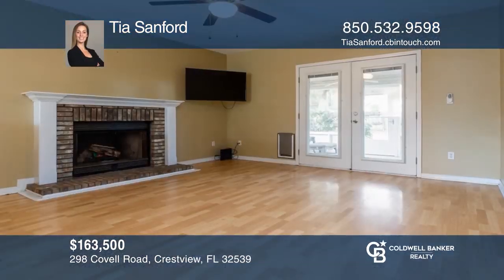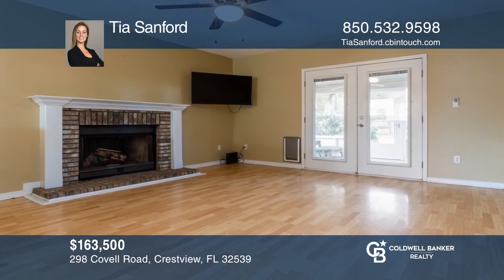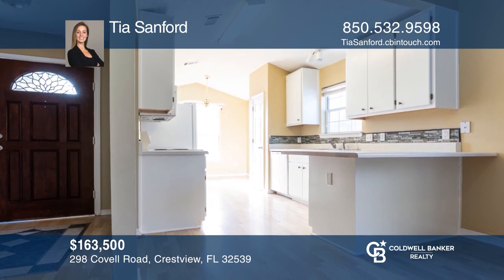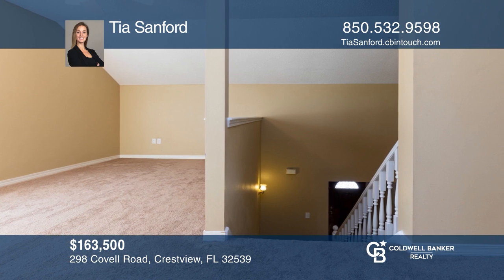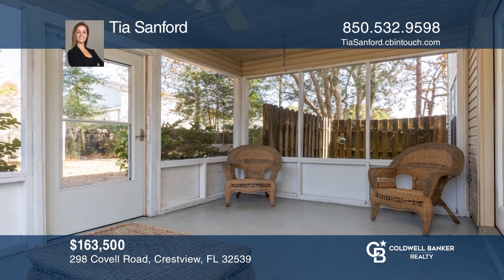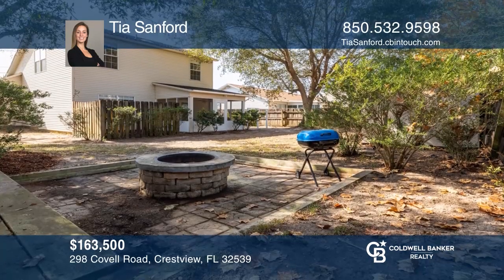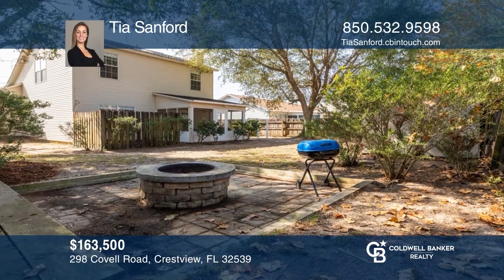Come see this two-story, three-bedroom, two-bath home with a bonus upstairs loft. It's conveniently located on a corner lot in South Crestview. The kitchen has a newer refrigerator, a breakfast bar, and dining space. The living room has a fireplace and French doors leading to the screened-in patio. The backyard has a privacy fence and storage shed. Make this one-of-a-kind home yours today by calling Tia Sanford.